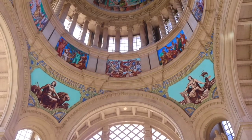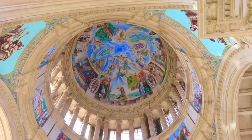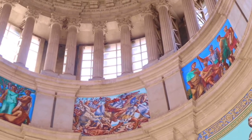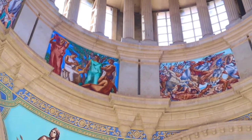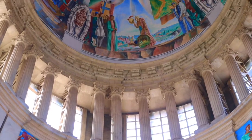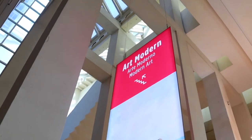My God, the paintings on this tomb are amazing. I think they were made by Joan Miró, and this used to be the anteroom of the king's chambers. And it's amazing, the tones of blue, it's super pretty. Now modern art, here we go.